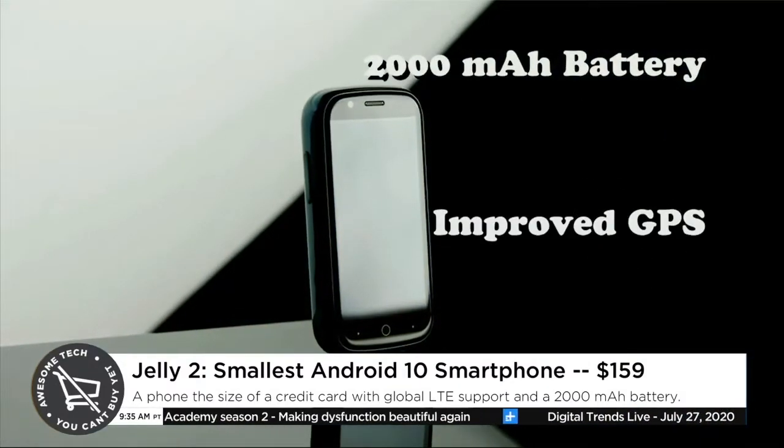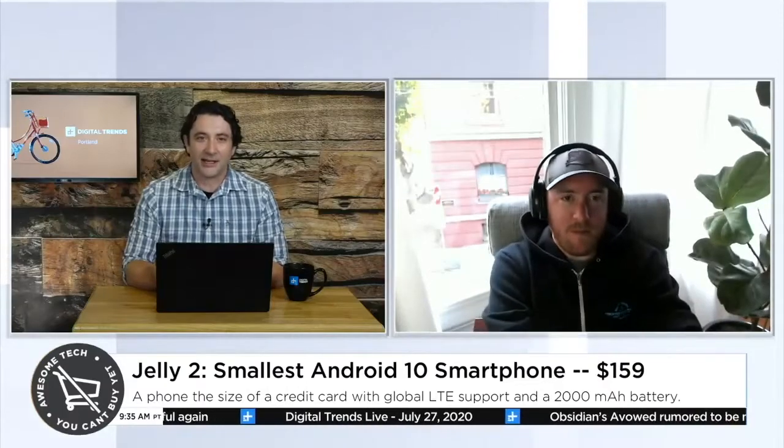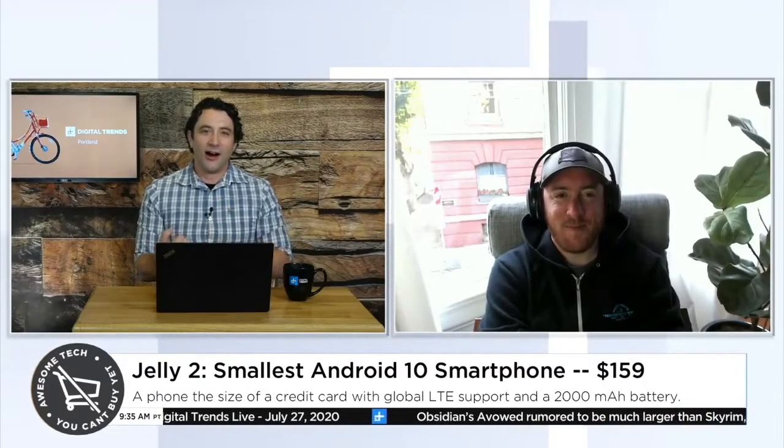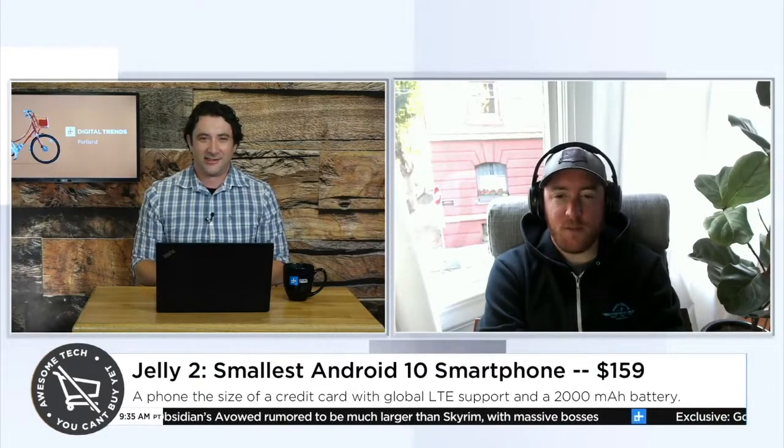So, I like the idea of being something smaller. The problem is my thumbs would suck on this. I mean, it's just terrible. So how are you going to type on something that small? That is a fabulous question.